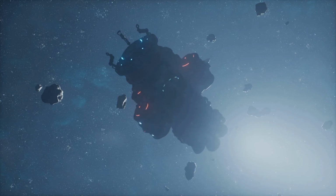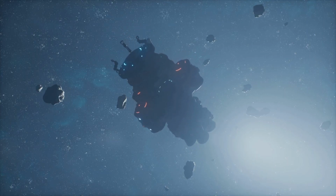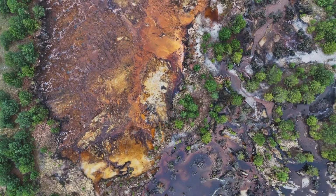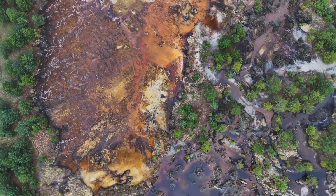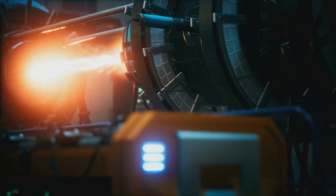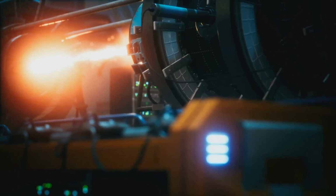The first asteroid mining operation makes the second one easier, and then the third one, and so on. And over time, we could stop destructive mining on Earth altogether. Our landscapes would heal, pollution would drop, and technology would be made cheaper and cleaner.